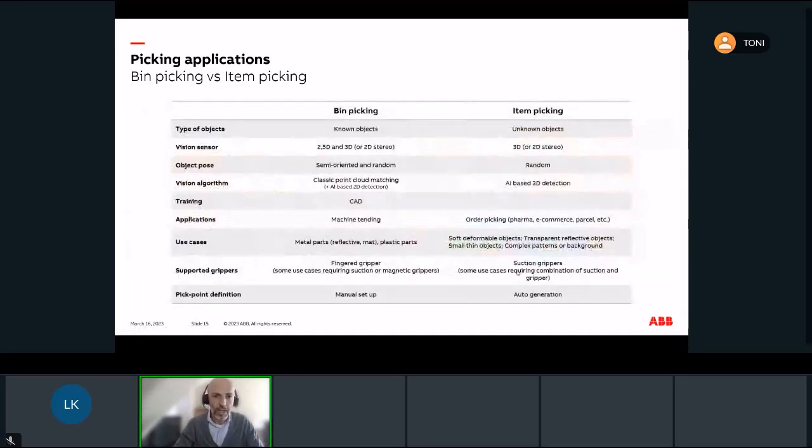Until now, we have this classification: beam picking and item picking. In beam picking, we have known objects, while in item picking, it's completely unknown objects. The vision sensors that we are using are 2.5D or 3D, or maybe also 2D stereo cams using two 2D cams, which at the end is like having a 3D. Exactly the same in item picking, where in most cases we are using 3D cameras, but we can also go for 2D stereo cams. On the object pose, in beam picking we have semi-oriented or random, while in item picking in most cases it's completely random.